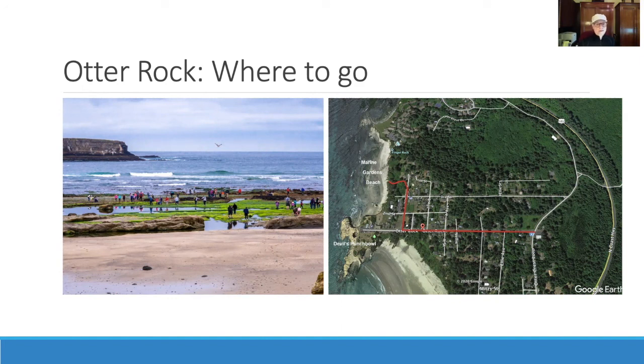A lot of people go to the top of the punch bowl and say, "How did those people get down there?" and they try to climb down on their own, which is not a good thing to do. So avoid the punch bowl area, take a right on C Avenue, and you'll see the entrance to the beach down there. Both the north side and the south side are very good tide pool areas, if that's what you want to document. Next slide.